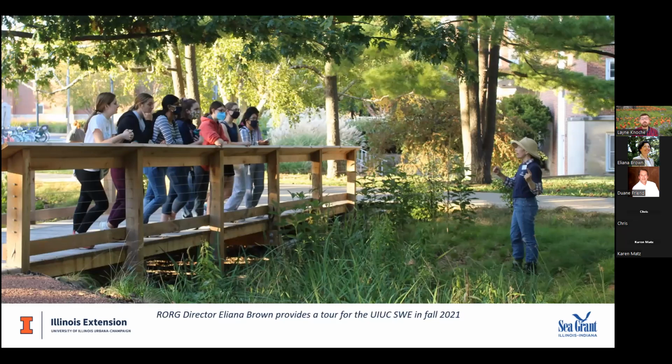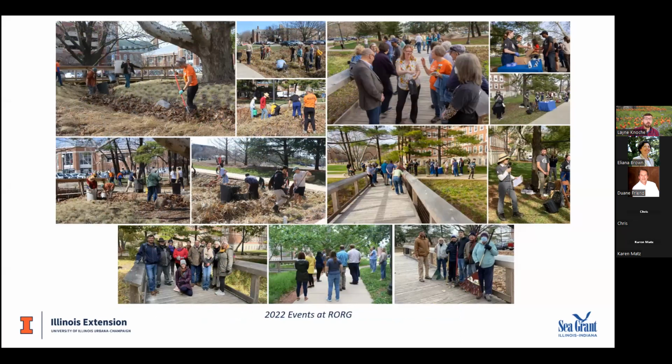So as part of Illinois Extension, the Red Oak Rain Garden team believes in providing excellence in educational programming and providing accessible programs that help people solve problems. And the Red Oak Rain Garden does both. Our team creates service learning opportunities for students and community members, and inspires visitors to find out how they can create healthier landscapes where they live.